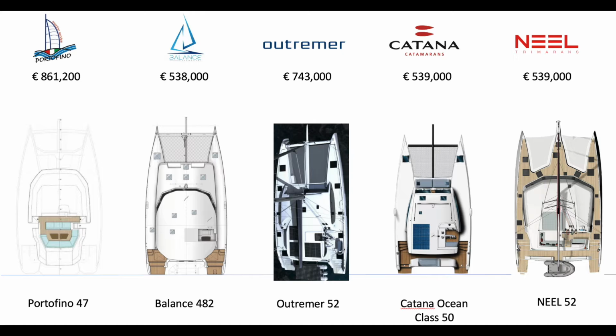Boom height is raised too high. Well, NEEL hasn't done that. They kept their boom at a decent height. You just don't stand up there when you're under sail. You sit and keep your head down.